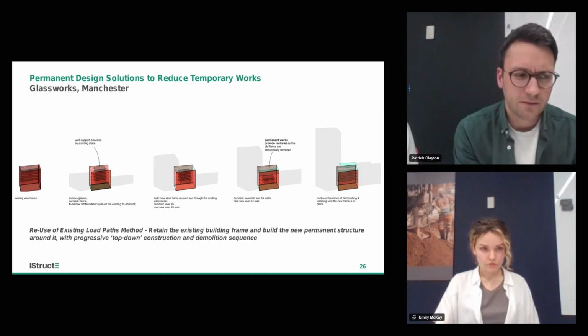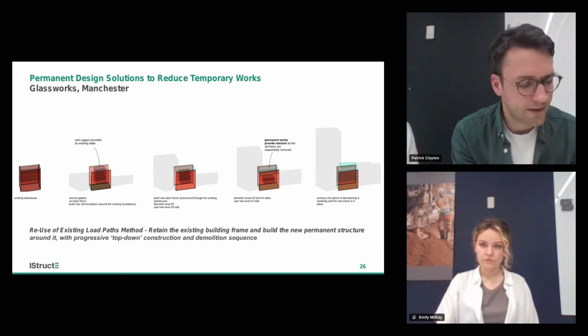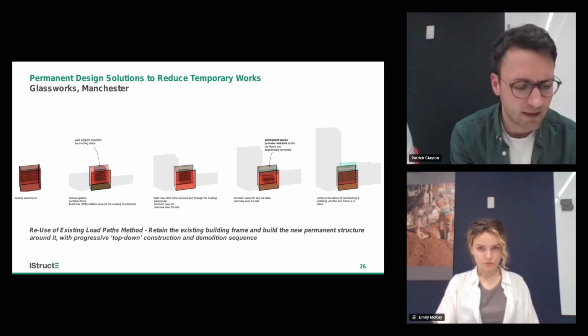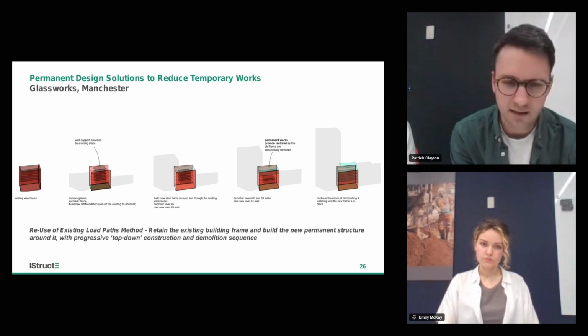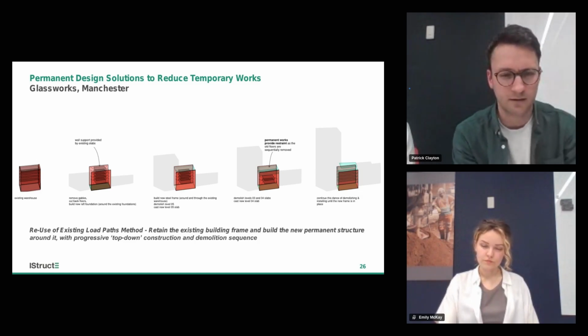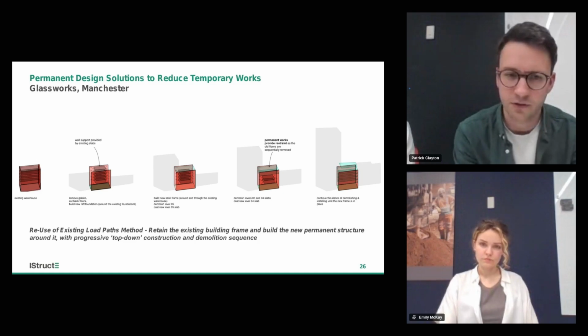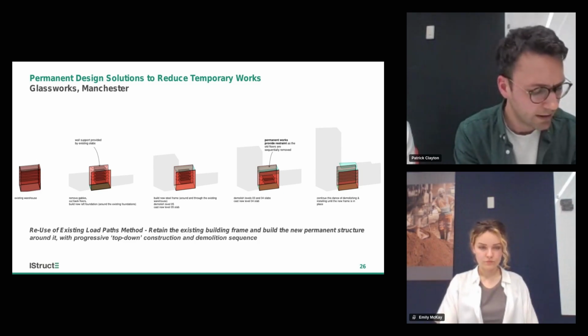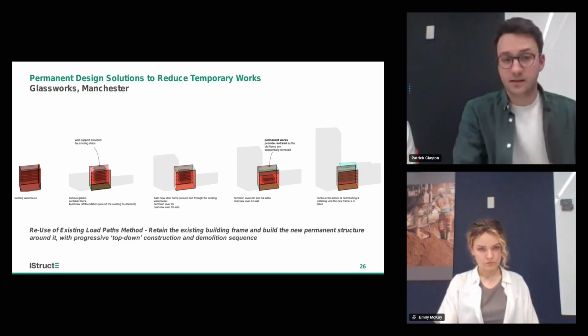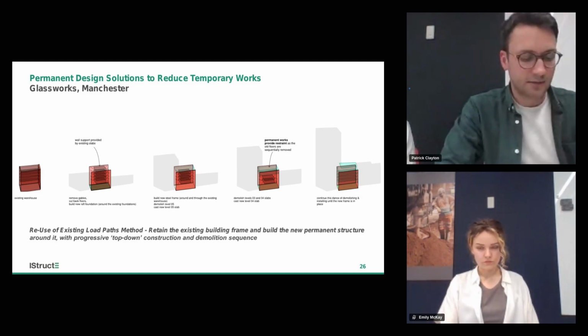So in terms of the type of solution where that fits in terms of façade retention, you can broadly describe it as the reuse of the existing load paths in terms of the method, albeit it had a bit of a twist to it in that there was that top-down element of construction as well. So the image on the slide here sort of tries to convey that as a concept.